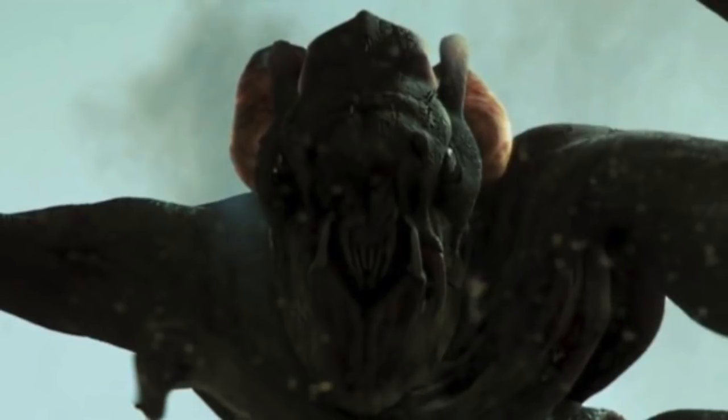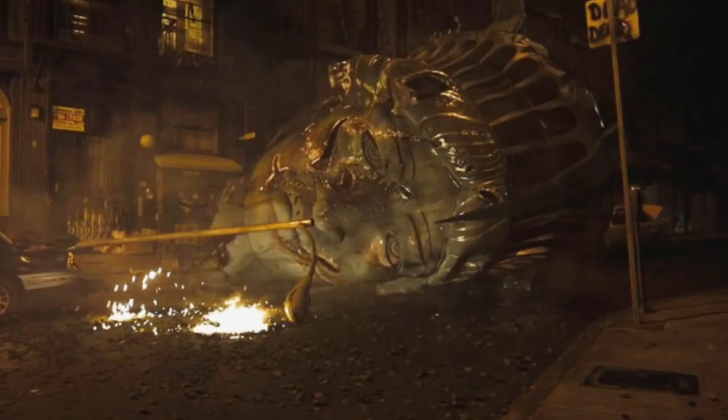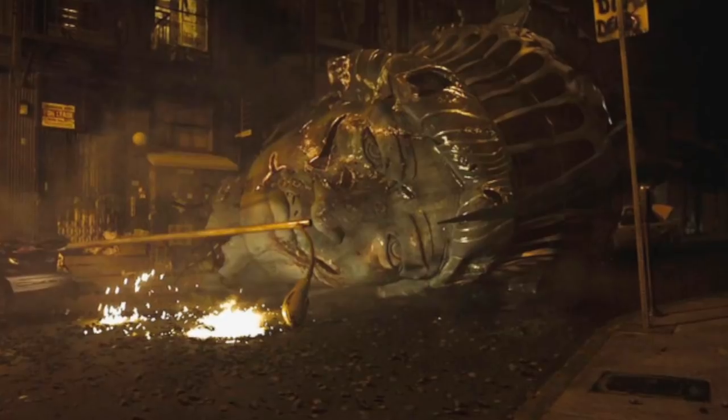In the same vein, Clover has a physical prowess to rival most kaiju, smashing through buildings, and he was able to rip the Statue of Liberty's head off and toss it away as if it were nothing.